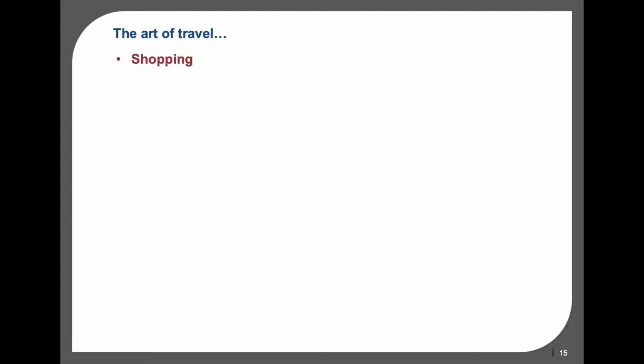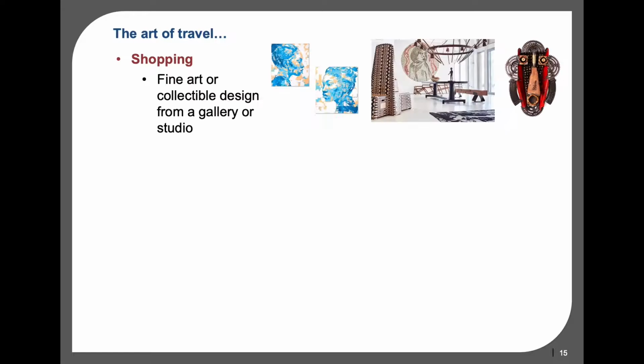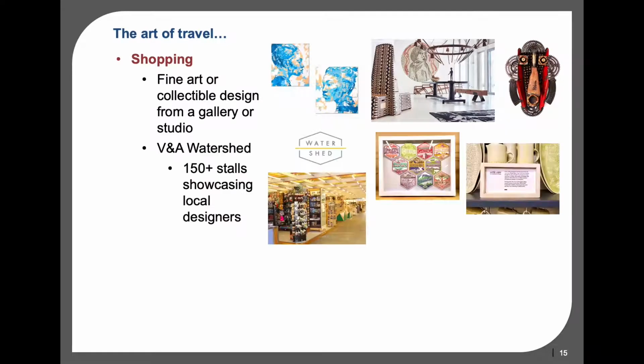It's a rare visitor who doesn't want to take home a memento of their time in Africa. This can mean anything from buying a work of fine art or collectible design from a gallery or artist studio, to visiting the V&A watershed, home to over 150 stalls curated by Southern Guild, and showcasing the work of local designers and makers. Contemporary African art is surprisingly affordable, hundreds or thousands of dollars rather than millions.